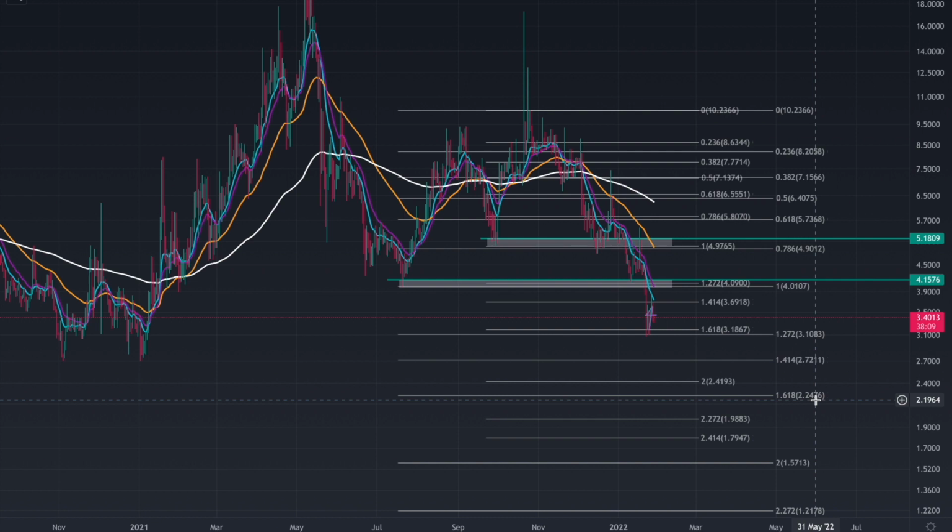I probably will be looking at other projects for better entry points like VeChain. VeChain's one of the biggest ones that I'm looking at. I'm looking for a 40x trade.